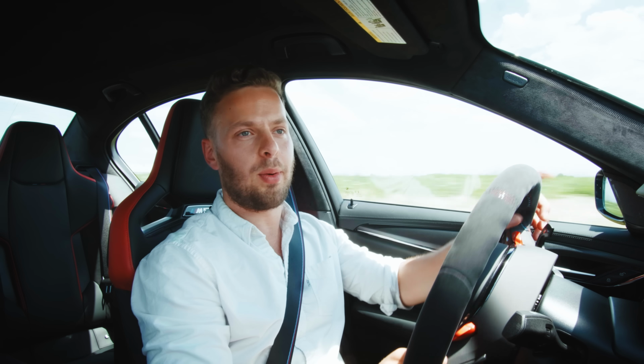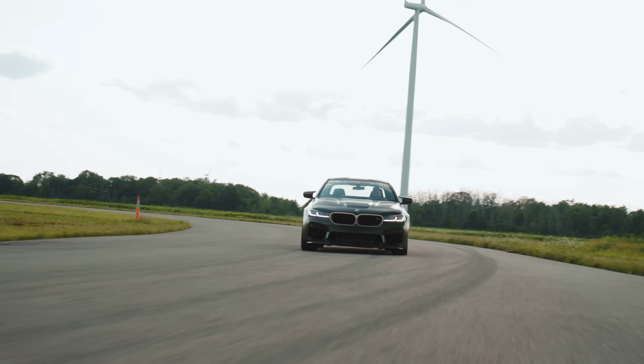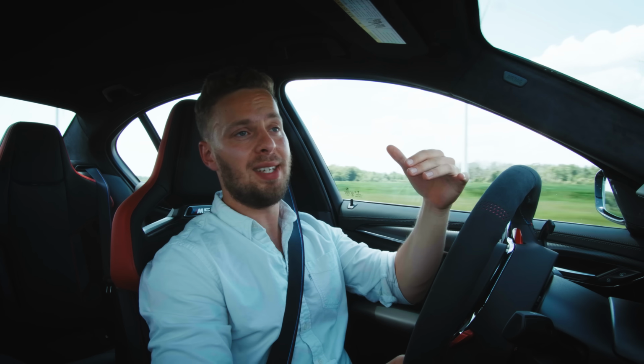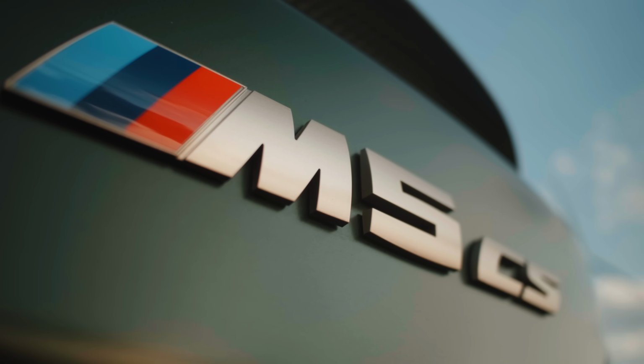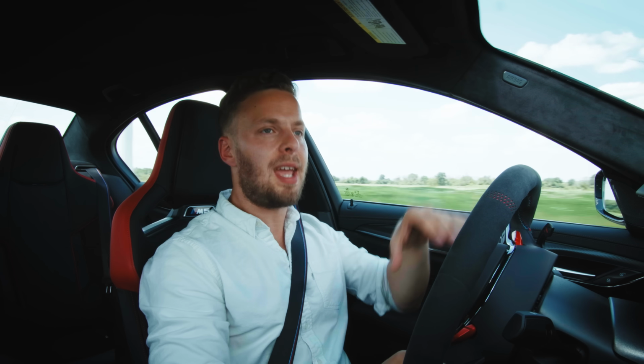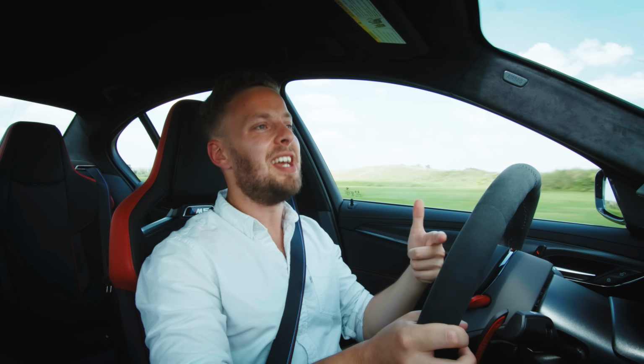Okay, let's get this out of the way quickly, because we're on the track. Does the M5 CS work as a road car? Answer, yes. I've been living with this. The suspension is firm, but in a very German way. It's a bit like the 911 Turbo, where it stays composed, but if you really, really need a wee, it isn't so great. That is anecdotal.